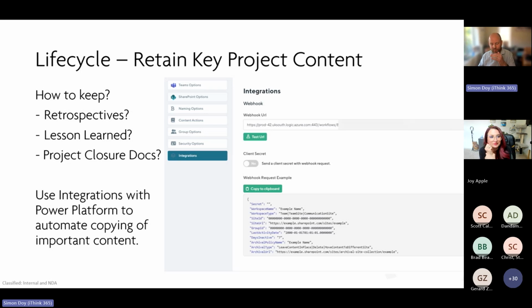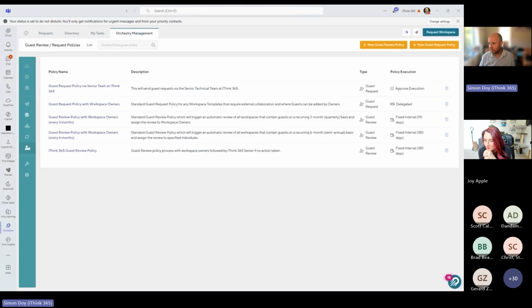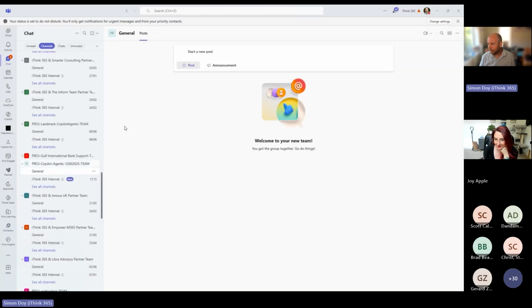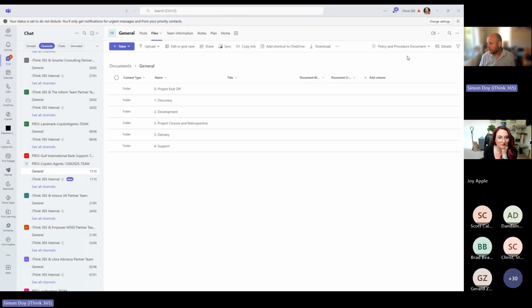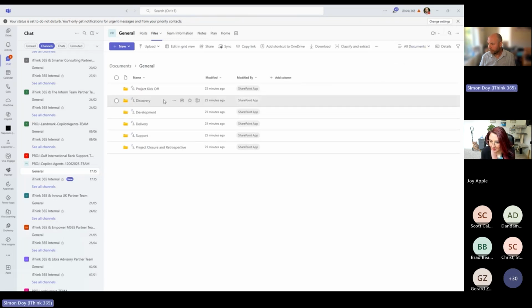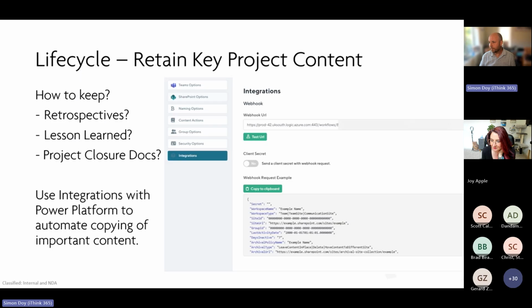In the Files tab, we have different folders for our different stages of the project, and one of those folders is the project closure documents. So let me quickly go back to that, because I meant to go through that. Within the files area, we've got a project closure and retrospectives folder, and we will grab everything from there, and that gets put into a project SharePoint site, into a special document library for project closure documents. And so that's how we capture that.